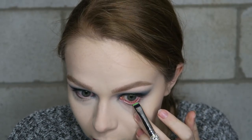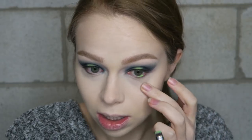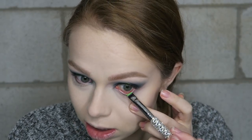So I'm just gonna go in with a little flat eyeliner brush, and I'm just gonna put this along my entire lower lash line. Actually, I might even put it in my waterline. Let's see, does it work? Ooh, it does. Okay, doesn't look like it's transferring onto my contact or anything.